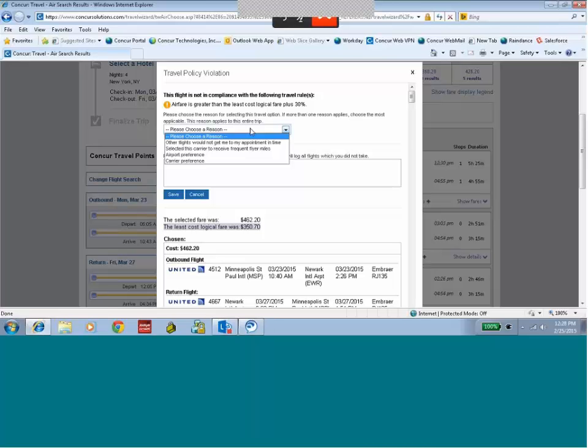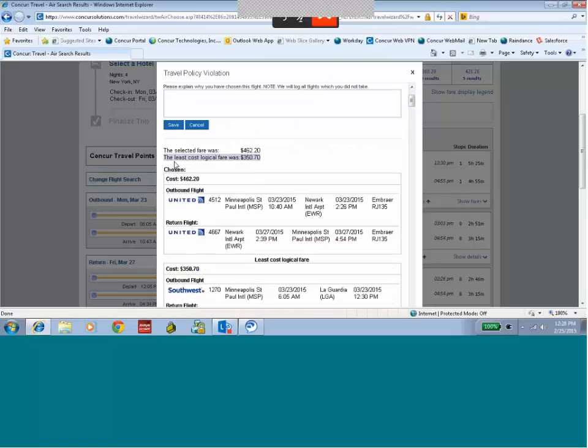So as an organization, you can flag these to get reported. You can require a pre-approval. We're definitely flexible within the workflows, but ultimately you're getting better information. So for example, at the end of the year as a company, you could report on what fare was selected, but what's the least logical fare? How much potential savings do we have?